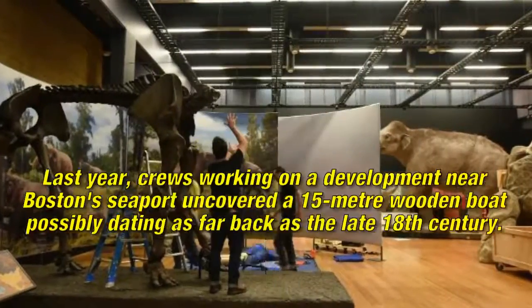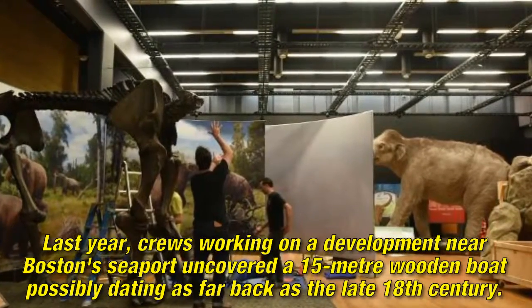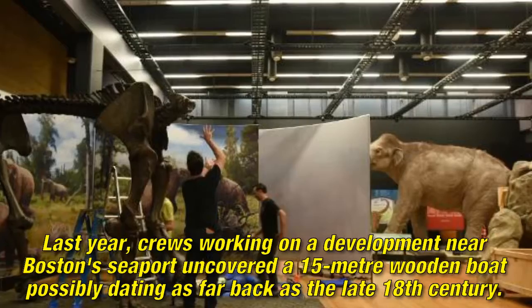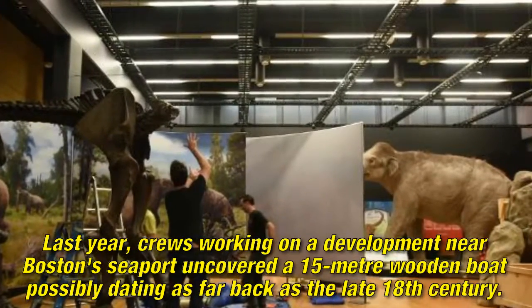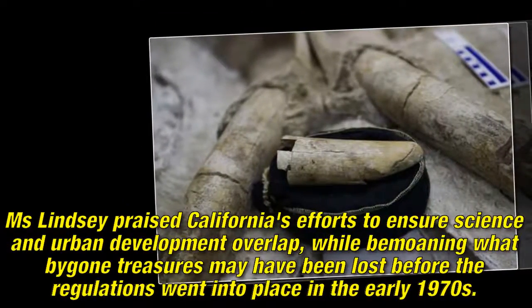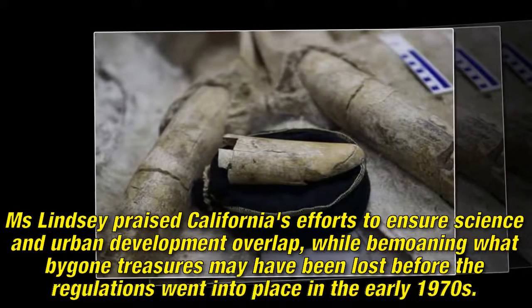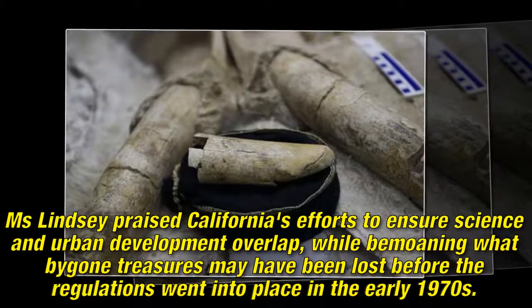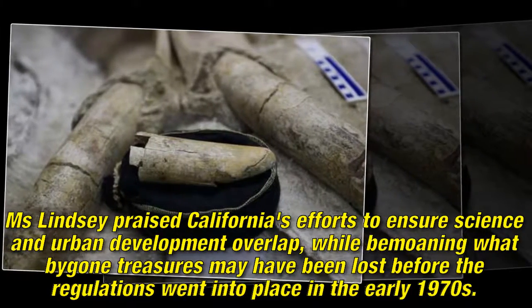Last year, crews working on a development near Boston's seaport uncovered a 15-meter wooden boat possibly dating as far back as the late 18th century. Ms. Lindsay praised California's efforts to ensure science and urban development overlap, while bemoaning what bygone treasures may have been lost before the regulations went into place in the early 1970s.